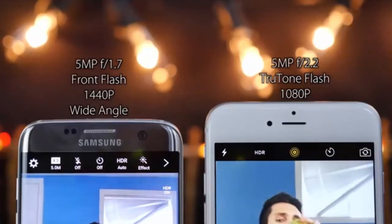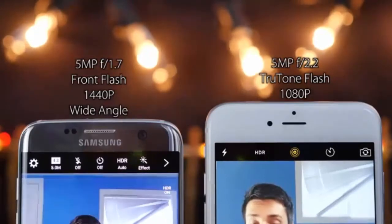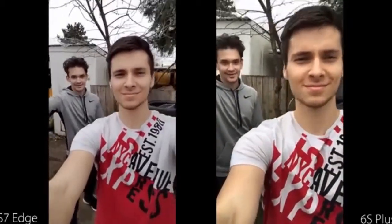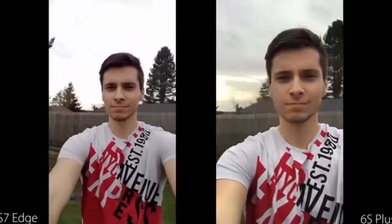Front-facing camera, Samsung actually copied Apple with the front flash, but it's no True Tone flash. It does a little bit better in resolution and the aperture is better, so you'd think it would do better in low light. It is also wide angle, so you can capture more in the image, and when actually filming, I was disappointed with the quality. It was dark. I don't know why that is, even though it has a larger aperture. So there are the cameras for you, both rear and front.